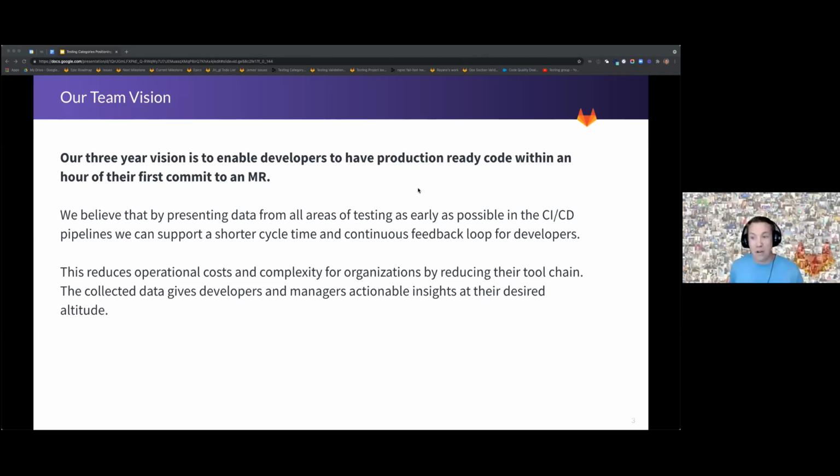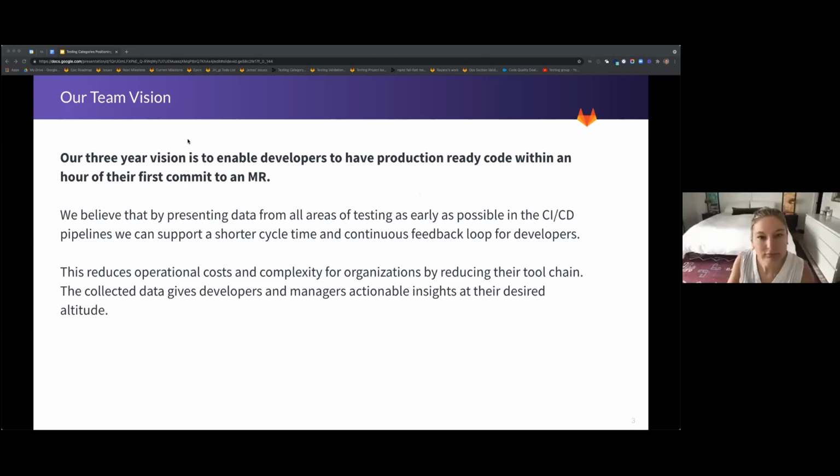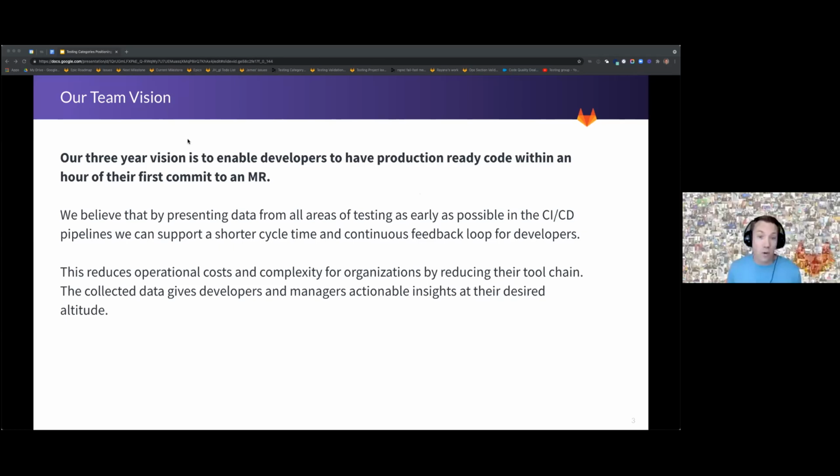I want to start with our 3-year vision. Our 3-year vision within testing is that we want to enable developers to have production-ready code within an hour of their first commit to an MR. It is a big, audacious goal, but it's one that we think we can achieve. We believe that presenting that data that's being generated in pipelines as early as possible to developers supports that shortened feedback loop. We also believe that this data can then be aggregated and presented to other stakeholders in the organization, and it provides them actionable data insights that can drive faster value delivery to their customers.